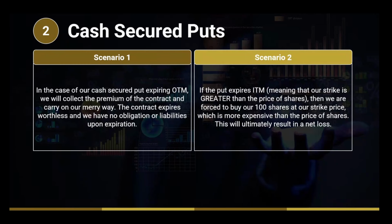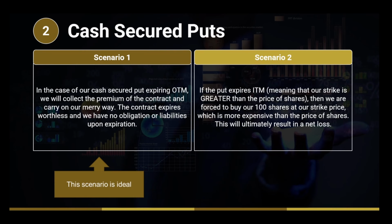Or scenario number two, the put expires in the money, meaning that our strike is greater than the price of shares. We're forced, or obligated, I didn't want to say forced, that sounds kind of brutal, to buy our 100 shares at our strike price, which is more expensive than the current market price of shares. That's ultimately going to result in a net loss on the position, if and only if, this is under the assumption that we haven't been collecting premium beforehand. This will make a lot more sense once I show you the diagram of the wheel, but stay with me here.